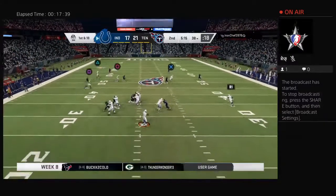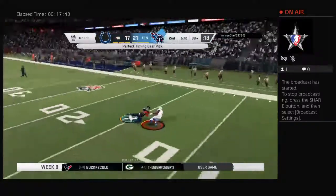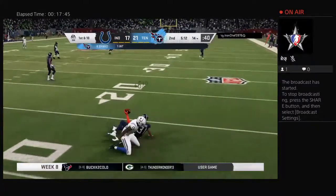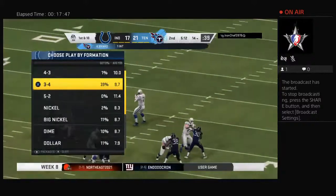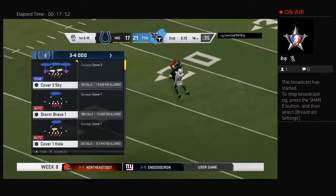From the gun, here's Brissett. Looking for Campbell downfield. Is this intercepted? It is. It's intercepted. Picked by Kevin Byard. And a big turnover there as his guys will get the football back.